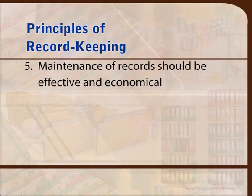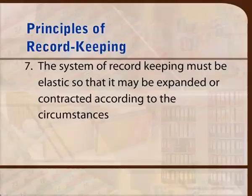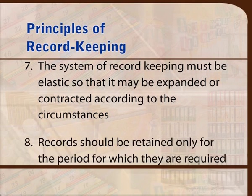5th, the cost of maintaining and providing records should be justified for their usefulness for taking decisions. That means maintenance of records should be effective and economical. 6th, records must keep minimum quantum of information sufficient to run the office in the best possible way. Records should be maintained in a concise form so that valuable space is not wasted. 7th, the system of record keeping must be elastic so that it may be expanded or contracted according to the circumstances. 8th, records should be retained only for the period for which they are required.